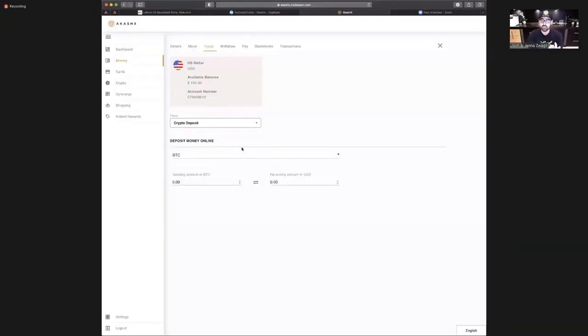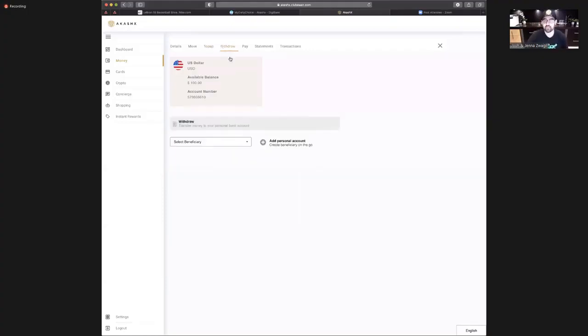You can also click on Top Up. This is how you would fund your wallet. So you can fund it with either a crypto deposit or a debit or a credit card. You can withdraw. So if you want to connect your personal bank account that you currently have, and if you ever wanted to withdraw money out, you could do that as well.